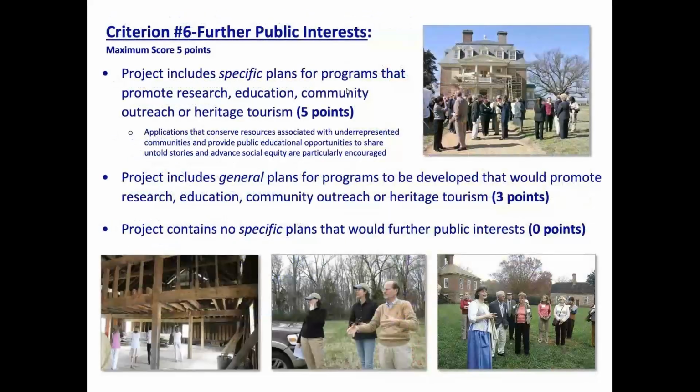And criterion 6, furthering public interest. Here is a maximum score of 5 points. If the project includes specific plans for programs that promote research, education, community outreach, or heritage tourism, it is eligible for 5 points. And again, we particularly encourage applications that conserve resources associated with underrepresented communities and provide public educational opportunities to share untold stories and advance social equity. We will award 3 points if the project includes general plans for programs to be developed that would promote research, education, community outreach, or heritage tourism, and no points if there are no specific plans to further public interest.